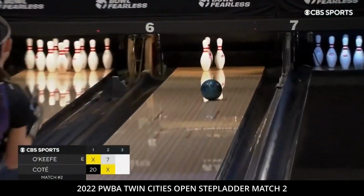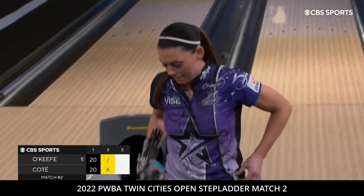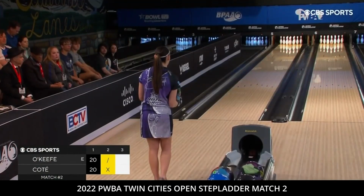Doesn't quite get back. We mentioned hip with Shannon. She's been fighting a left hip problem for a while now. She said there's no structural damage, that she's happy about. And so just lost the leverage at the foul line. It could have been the hip right there, Dave.